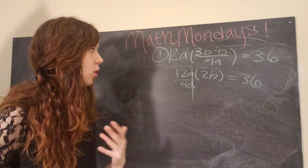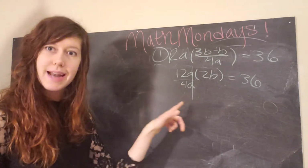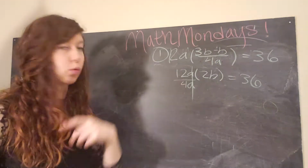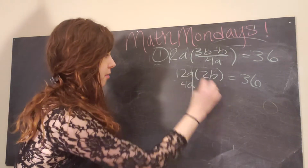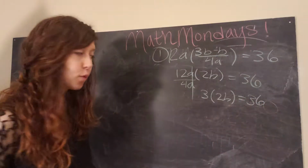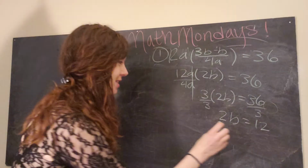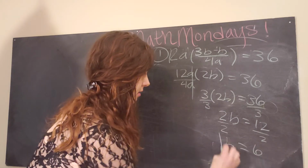This is kind of a weird example. In algebra, this is totally acceptable. In higher level mathematics, your teacher might expect you to do a little bit of analysis of what this means. But here it's going to suffice to say a divided by a equals 1, and so you can get rid of a. Now 12 divided by 4 is 3. So we have a remaining 3 times 2b equals 36. Since we're solving for b, I want to divide both sides by 3, which gives me 2b equals 12. Ooh, we're getting close. Now we divide both sides by 2, and we get b equals 6.